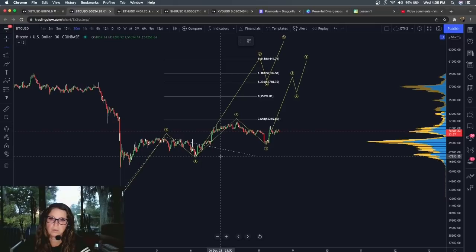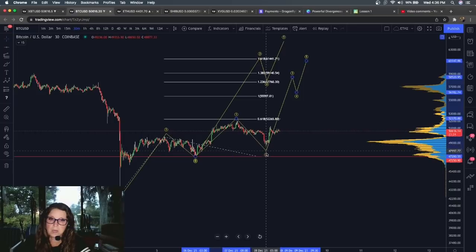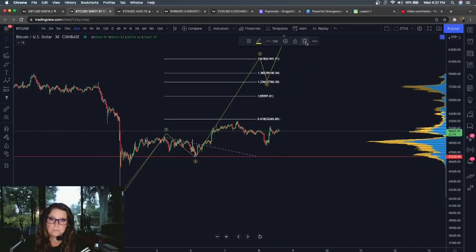Invalidation is this low right here. We cannot break that low and have this count take place. Because a 2 is not allowed to pass a 1. We have to hold this and not go underneath this. And we need to go here pretty soon. Okay? This 2 cannot drag out longer than this 2. So if we're going to go, we need to go now. Okay.